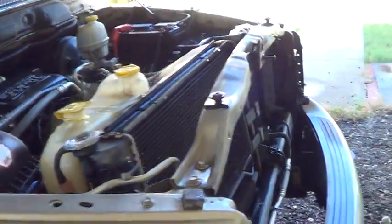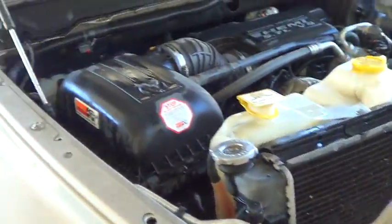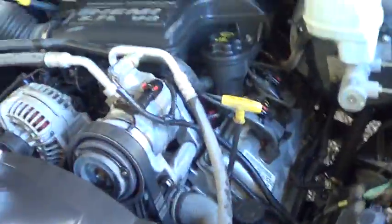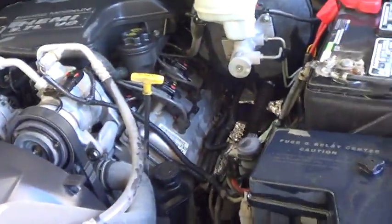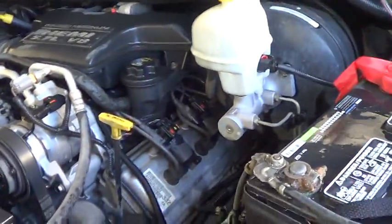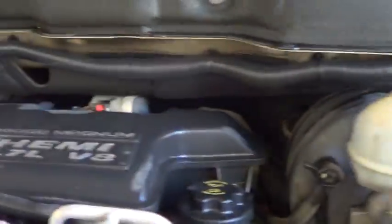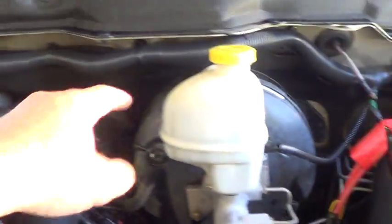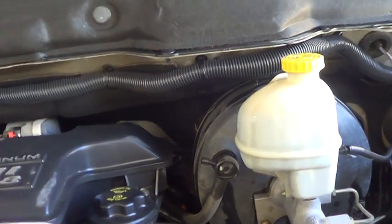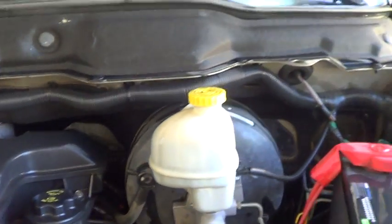The reason why I'm doing this video is I was spray cleaning my engine here a little bit. This is an 05 Dodge. A lot of people say you're not supposed to get water in your engine, but I've been spraying mine off since I owned it, and it's still running, and there ain't nothing wrong with it. But anyway, the wall that divides your engine compartment from the front of the car is called a firewall. So if your engine catches fire, the fire's not supposed to go through to the car. Not supposed to is the key there.